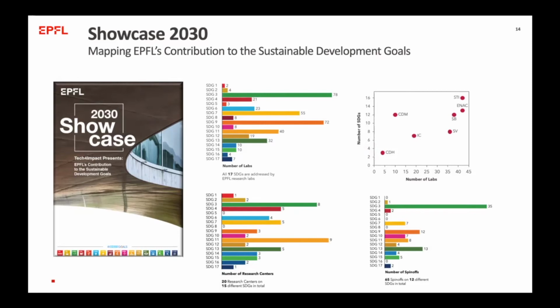Basically what we see is that EPFL is particularly strong in SDG 3, which is health and well-being. It's not surprising. This is where our SV faculty is well known for its solutions. We are very strong in SDG 7, renewable energy. We have a very strong energy center here at EPFL as well, and we're actually piloting many energy solutions where we have living laboratories on our campus, where you can see the solutions, where we test and experiment with these solutions.